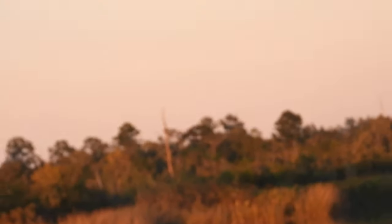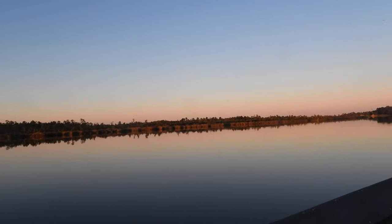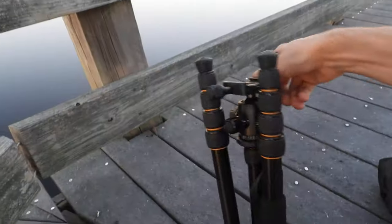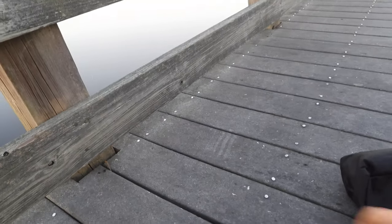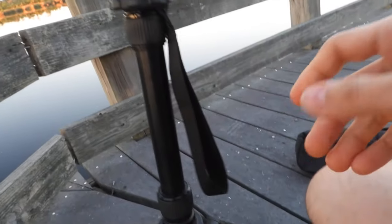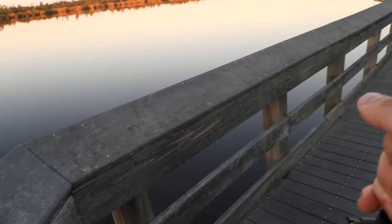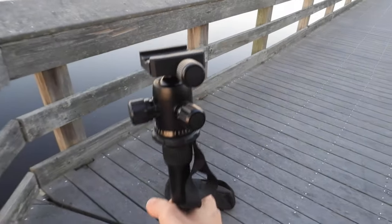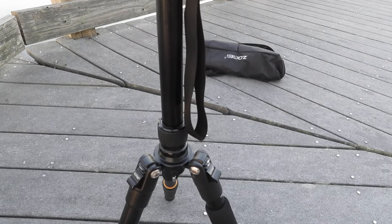All right, let me do a little something here. Yeah, now that's pretty far. So I'm gonna whip out my tripod here. So then I'm just gonna pull this out. Kind of boring to see me do this, but maybe it's worth it. Okay, so now it's just a matter of trying to raise the bars a little bit. Let me pause it. Hang on, let me pause this.